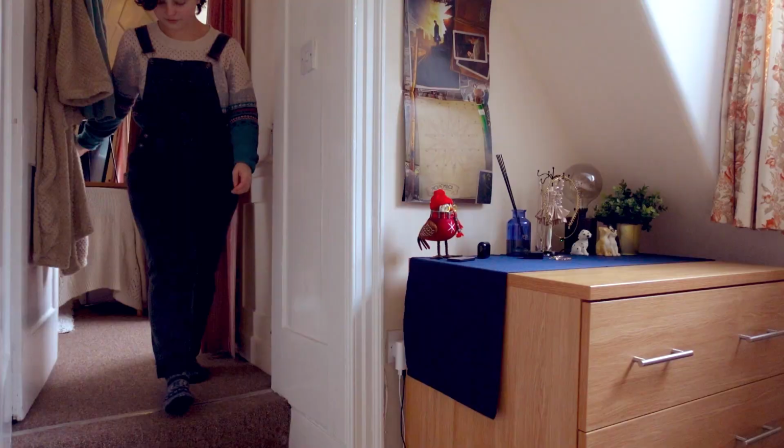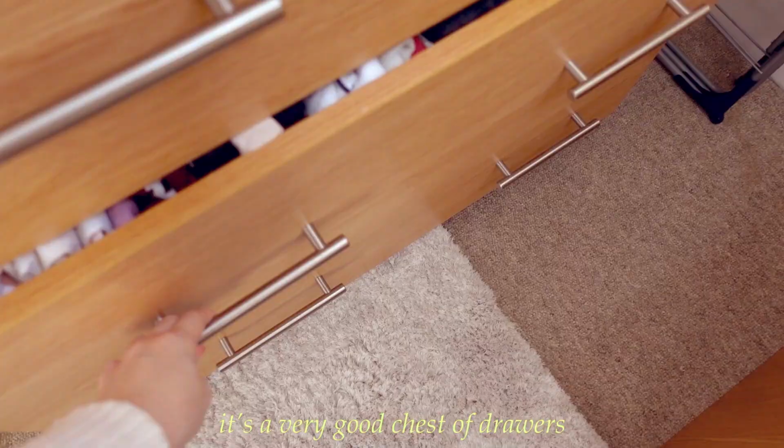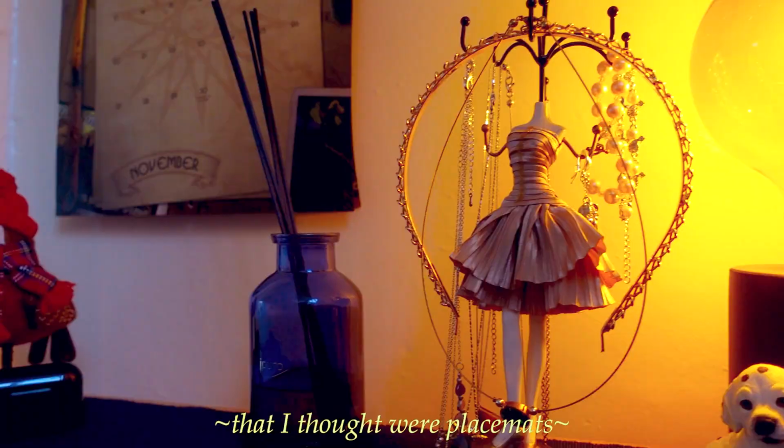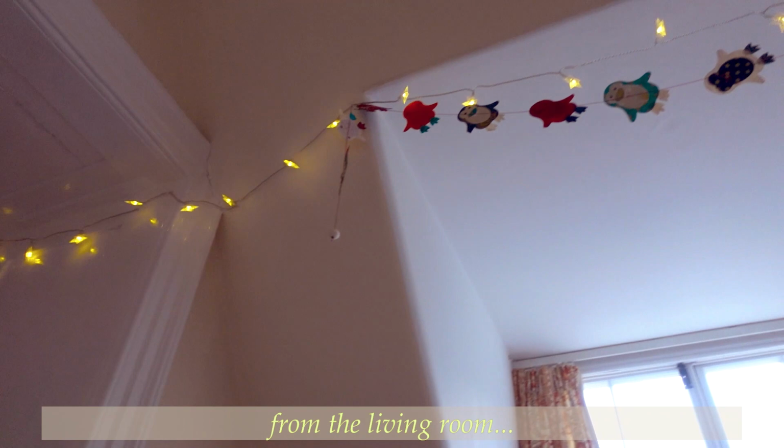So this is my bedroom. First, when you walk in, you've got this chest of drawers. It's a very good chest of drawers. We've got another one of these table runners that I thought were placemats. The starlight's actually coming in all the way from the living room, going above, and basically around my entire bedroom.